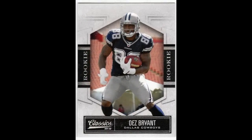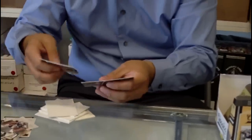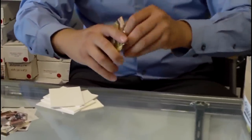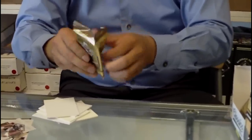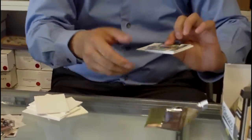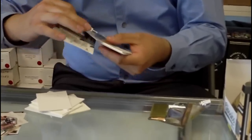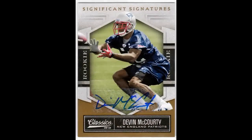Oh, rookie card of Dez Bryant out of 999. Nice. Who just got hurt today, by the way? Got hurt? Got hurt. First guy to sign the first round gets hurt. Oh, an autograph rookie of Devin McCourty. Out of 499.